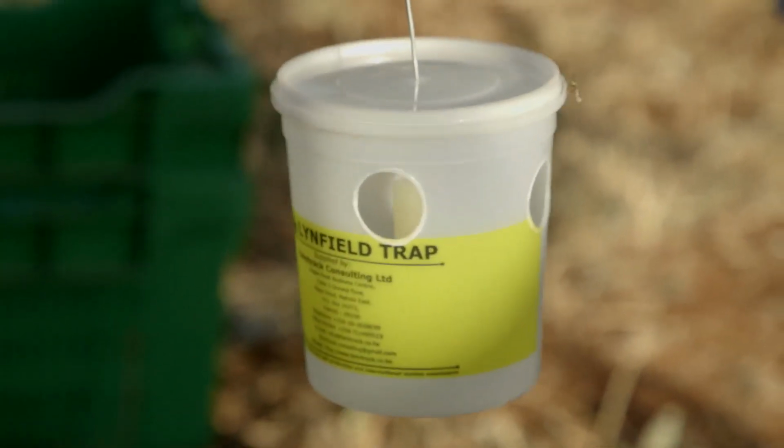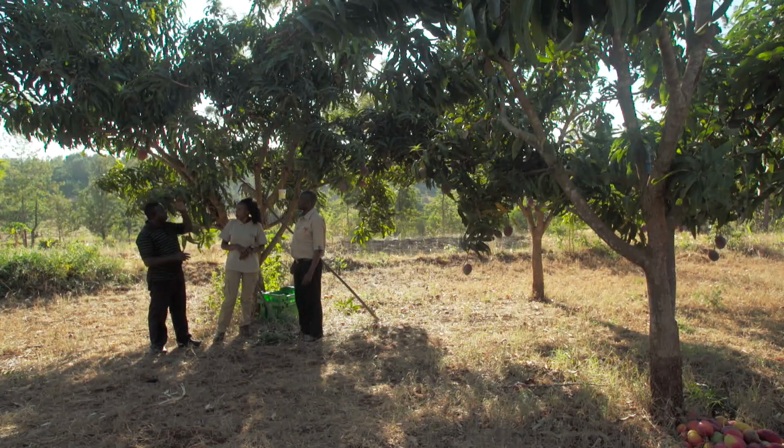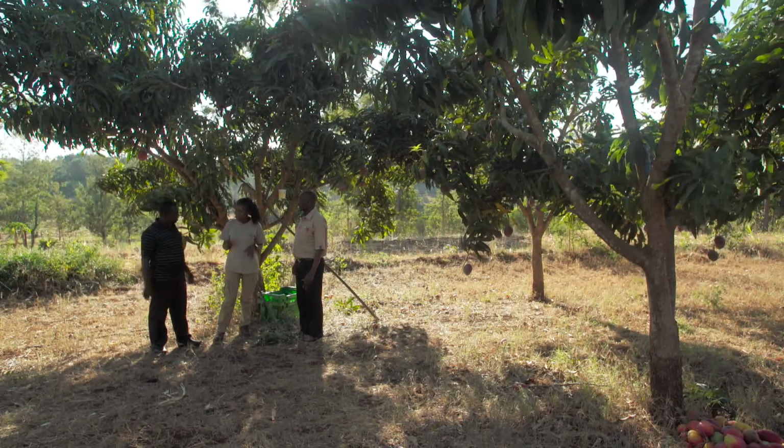And look, after just a few minutes, the fly is already arriving and getting trapped inside. Very, very effective. I'm impressed. Now, let's find out about the best way to harvest mangoes without damaging the fruits.